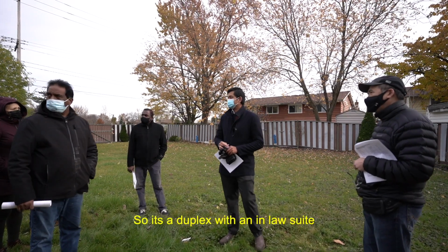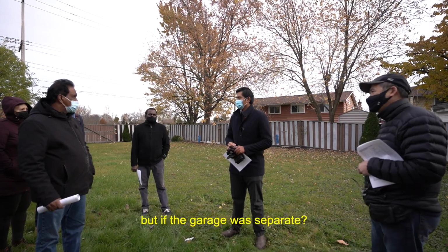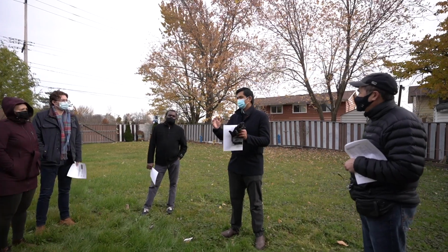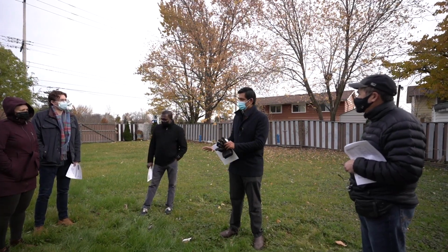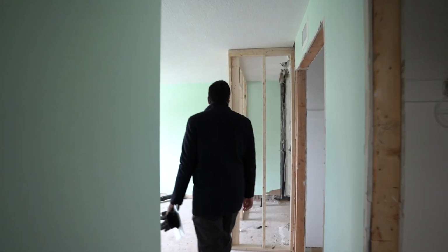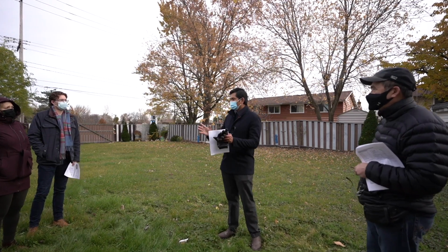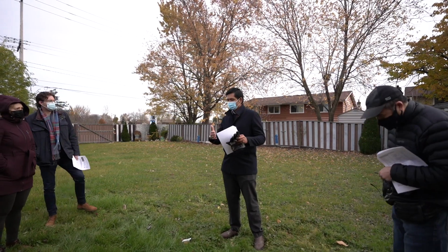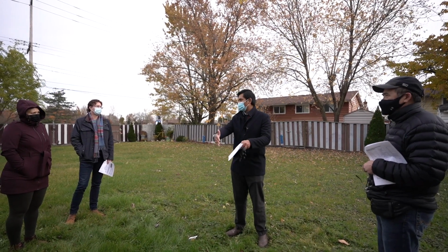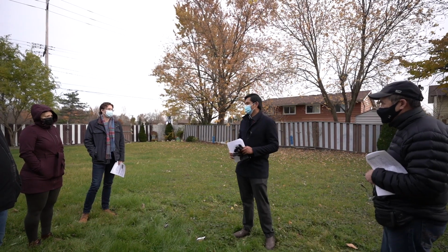So with a duplex with an in-law suite, are you able to get away with that because it's connected? But if the garage was separate? Yeah, so in Welland currently, if the additional unit is not attached to the main house, you can still do it. You just can't make the house into 2 units. So it would be a single family home with a detached unit. Because they're attached, you can go up to 3. I see. The workaround that we've started to do is, if we have a garage that's a little bit closer to the main house, we build a little walkway or something to attach the 2 structures so that it's one sort of L-shaped structure. Yeah, so you can make 3 units.